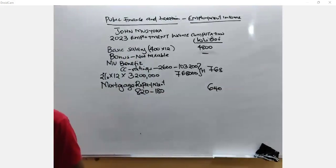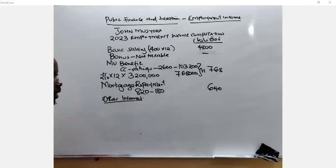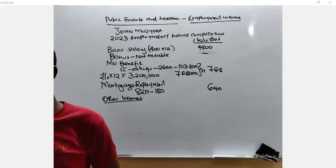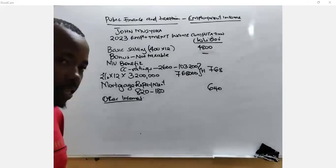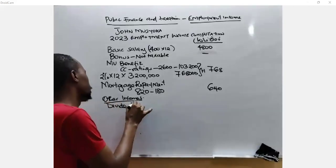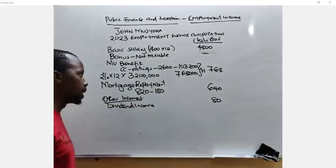Now, note number 5. We are being told the following deductions were made from his salary during the year. But before we go to that, let us look at the other incomes. So when I look at the other incomes, you'll be able to find the other incomes of John Musyoka around note number 6. Yes, is it not note number 6 now? You see I have jumped a point, we will repeat it later. So we are being told he received a gross dividend of 80,000 shillings from his shares in Safari Real Estate Limited, where the withholding tax was paid by the company. So here we have the dividend income. The dividend income we are being told is around 80. Now, let us go to the deductions.